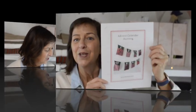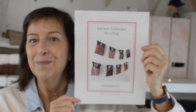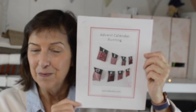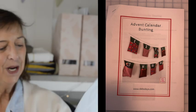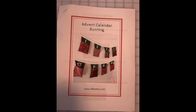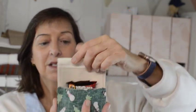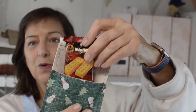So I found this pattern called Advent Bunting, and it's an Etsy shop purchase, although you really don't need to have the pattern, but I will link it anyway. And I went ahead and purchased the whole pattern. And all you do is simply cut some rectangles and then sew them together to form a pocket, something like this. And then as you can see, you have a pocket that's a little greater than 3 inches square that you can put your treats in. And then of course I will string it all together with some bias tape.